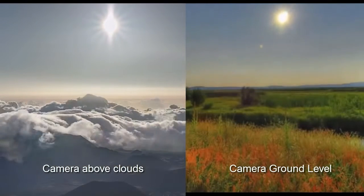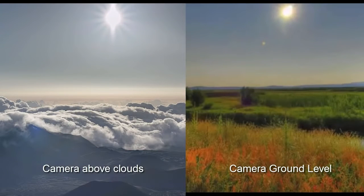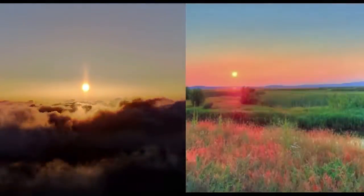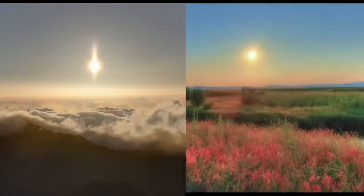And the point for the side by side comparison from the ground level and the level above the clouds is that above the clouds we're only maybe a mile or so up, and if the sun appears to be closer to the camera, well, that means it's probably much closer, because if the sun were 93 million miles away, a mile closer wouldn't make any difference at all to its visual appearance.